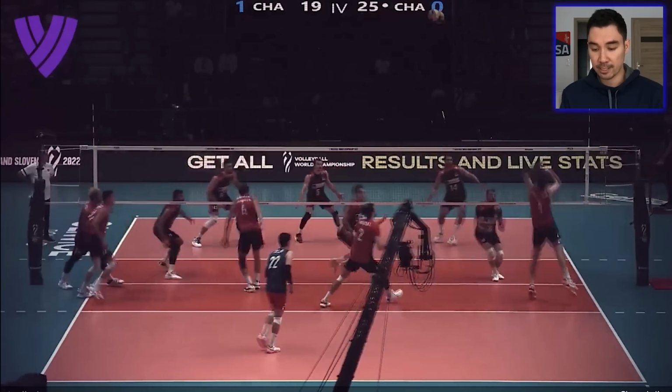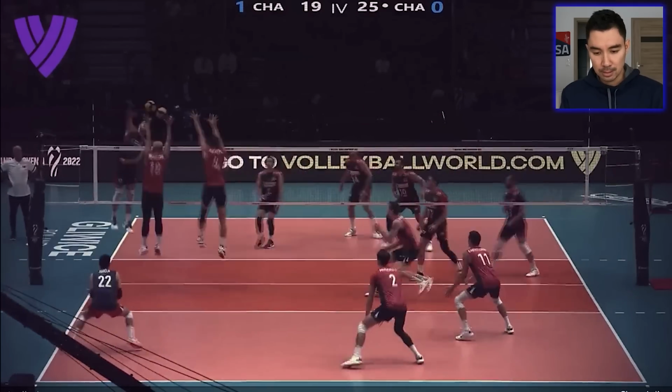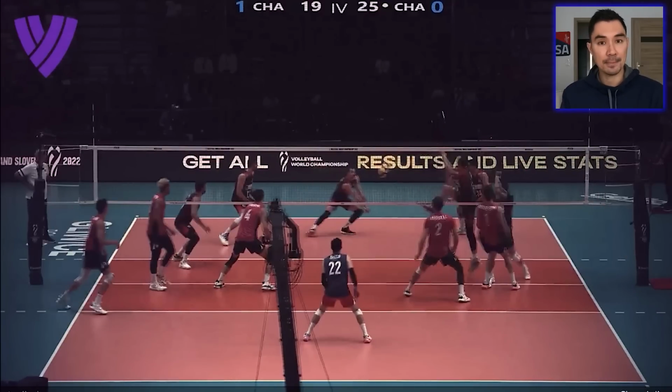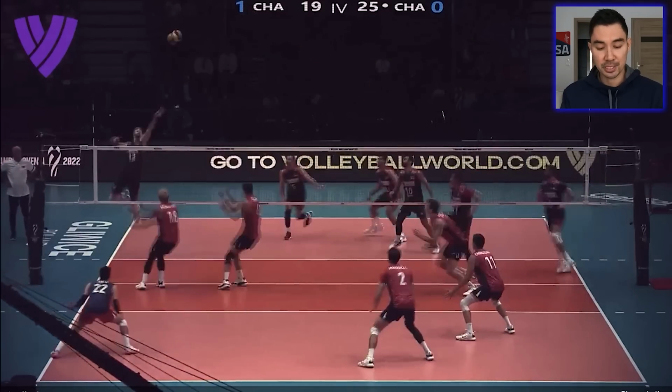On the net, a little bit to area 4. Wow! Shoot. Okay, so look at this set by Micah. Beautiful set, gets his feet there, strong. But they get a great touch. Area 6 plays right in that seam, right behind the block there as well. Great defense. They set it back to Lwów again.